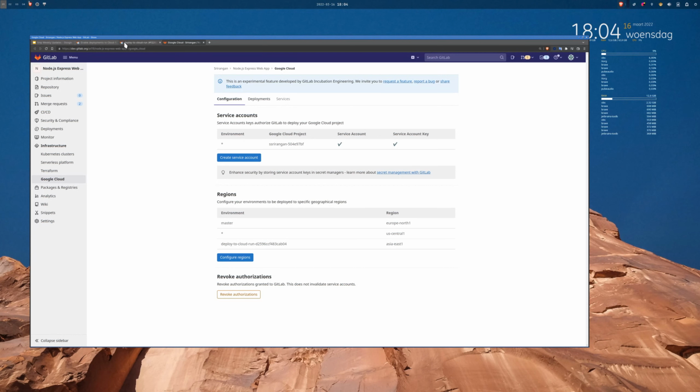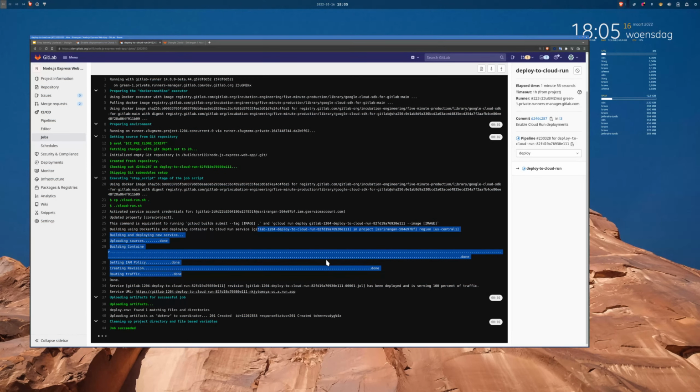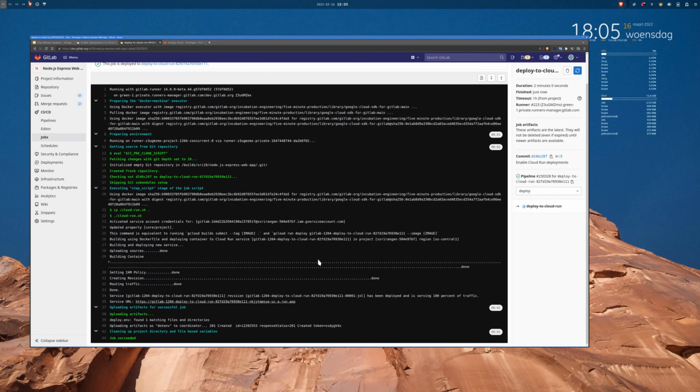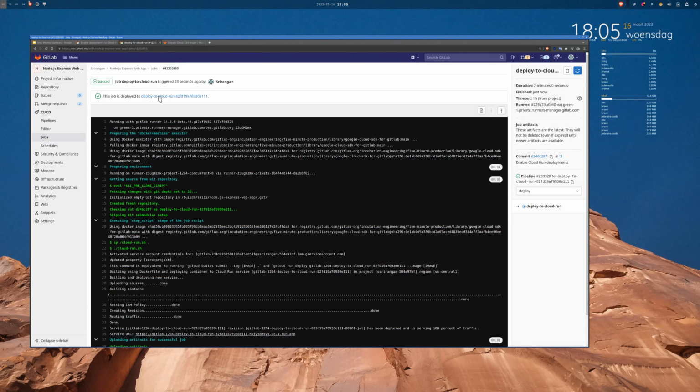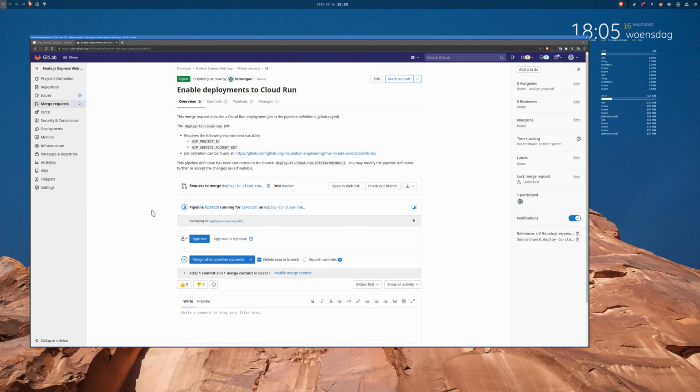So this new branch is called deploy to Cloud Run, and it's using US Central 1. This is my project ID. This is potentially going to be the URL. Bam, there you go. The job is fully executed, which is great. Let me close this tab and take you back to the MR.